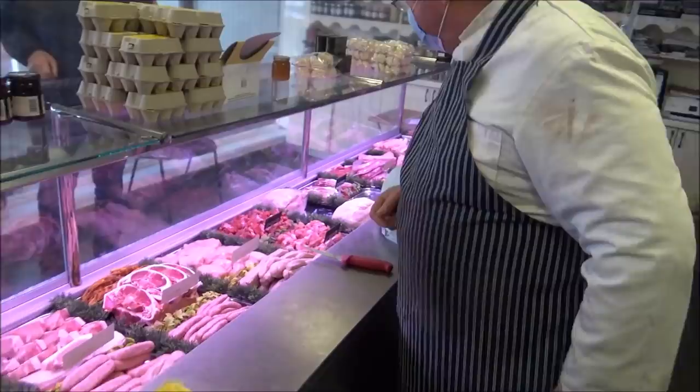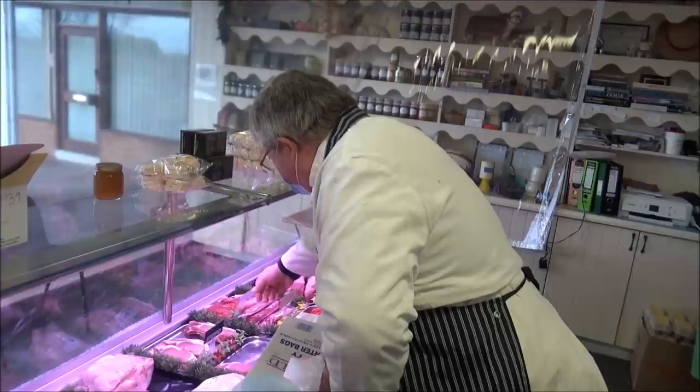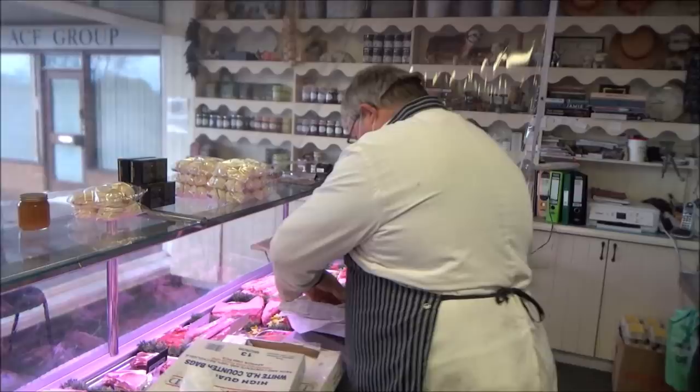Right, and your bacon. Now, you make your own bacon, don't you? We do occasionally. I've got some home-cured streaky on the go at the moment. Or I've got a plain back bacon or smoked back bacon. Oh, I'll have the plain back bacon for now. And how much would you like? Oh, just give me a good wedge of it. I do like my bacon. Yeah, that'd be perfect. There we go.